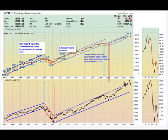This chart's the New York Stock Exchange advance-decline. If you look in the thumbnail of it on the right-hand side, you can see that we tried to move up a little bit late Friday, and then today we've resumed that downward move in the advance-decline line. This is a cumulative chart, so this is accumulating the advancing stocks and the declining stocks every day. So as you can see, we've moved down to the lower side of the channel.